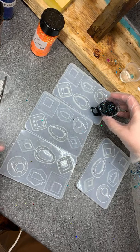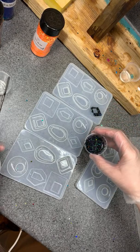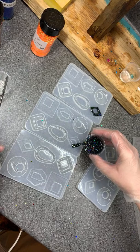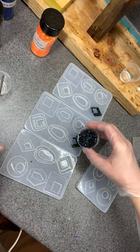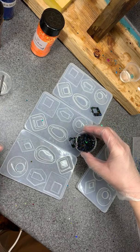If y'all have watched my other ones, those were Valentine's gifts, and they were a huge hit. I was really glad that I did the black and white and red one for a couple of them, because one of the doctors, her sons are in sports, and that was actually their school colors. So it was twofold.